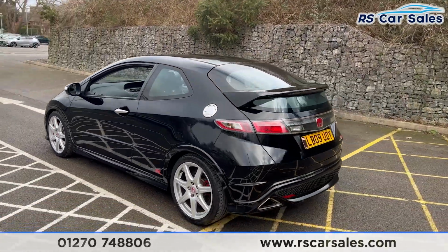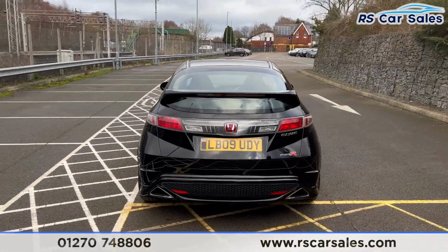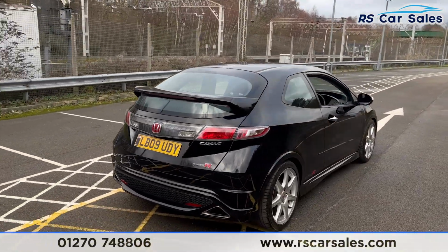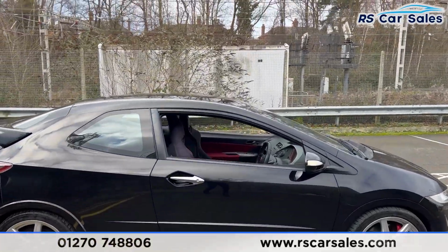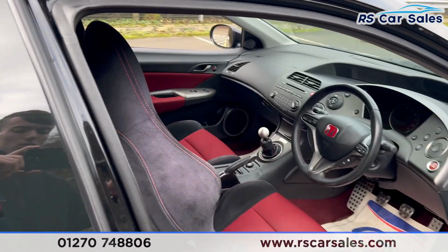As we walk around to the back, you find the dual exhaust as well. We have the Type R badging as well just at the rear, as you can see. And walking back round to the driver's side, you'll find that this vehicle is free from any major marks, dents or scratches.